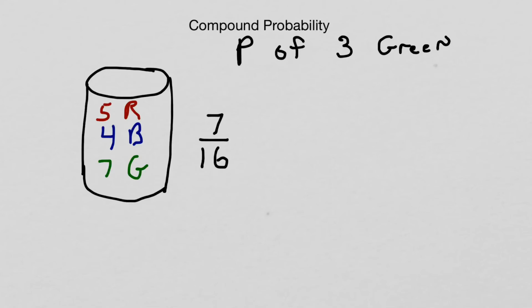All right, I've drawn out a green one. What's the probability of the next one being green? There's only 15 left in the can now because I took one out, and there's only 6 green ones left. So my odds of drawing out a green one is 6 over 15. And hope you see by now, the next probability of drawing out a green one on the third draw is going to be 5. There's 5 green ones left over 14, I'm sorry.